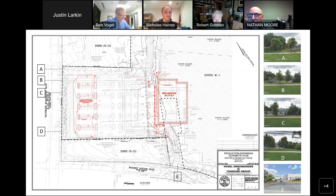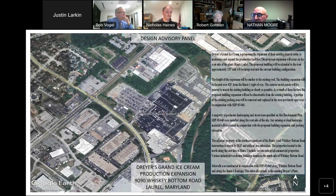Okay, I have a question. The entrance off Whiskey Bottom Road, is that where all the trucks are coming in that service the new warehouse? No, the trucks that go to the warehouse actually use the entrance to the east. It's quite a little bit off screen there. This is actually for the employee entry and exit. Yep, there you go. That's where the warehouse traffic goes. That wasn't clear, but that's good.